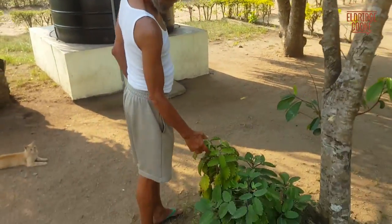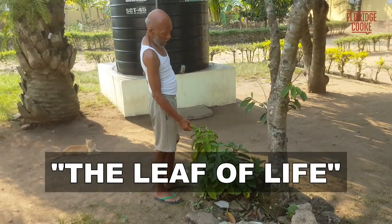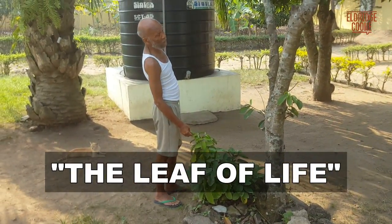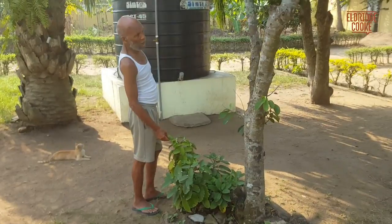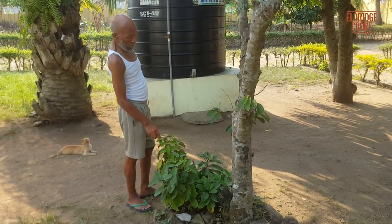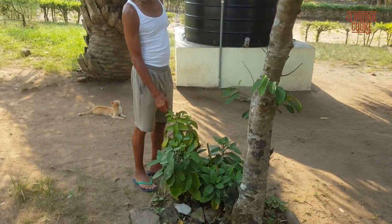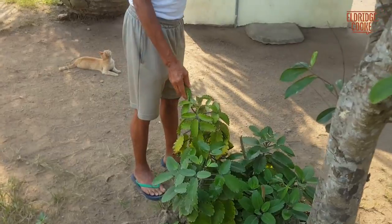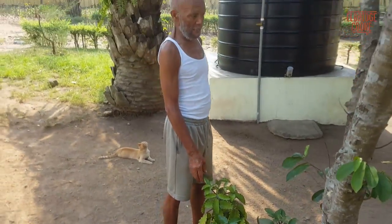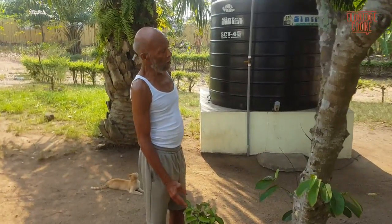This is medicine actually. Okay. In Jamaica we call it leaf of life. And so what do you call it as a generic term? To be honest with you, the pronunciation of the word for this plant is not yet developed in my vocabulary, so I'm going to leave this one. Okay, so what does it do? What are the benefits of it, the plant of life?